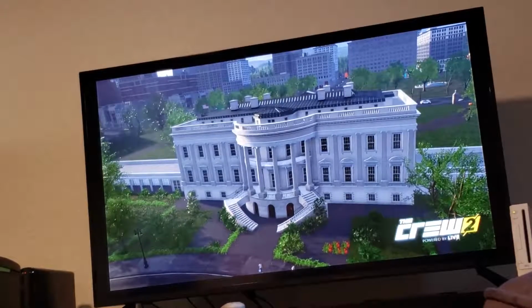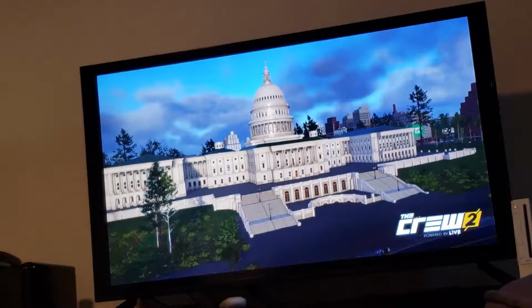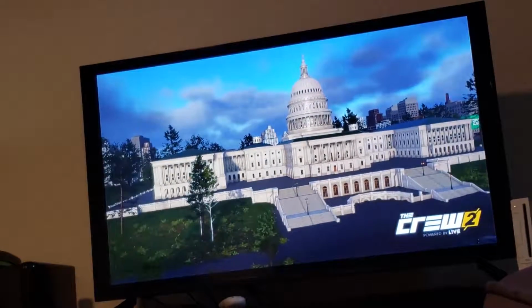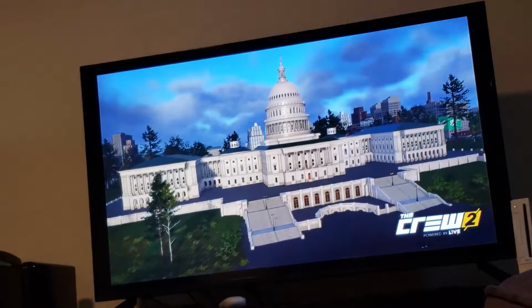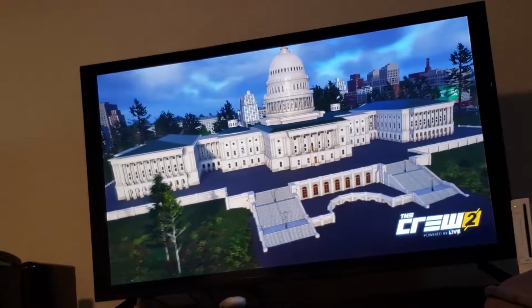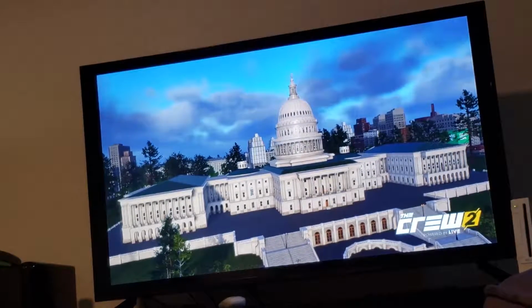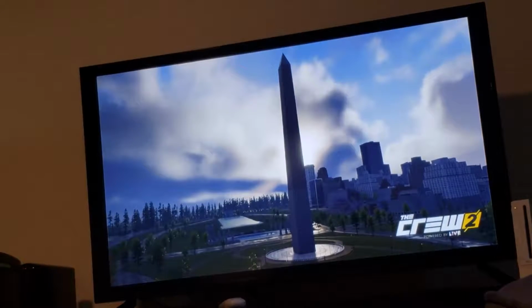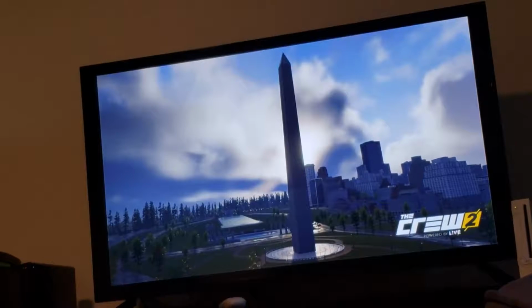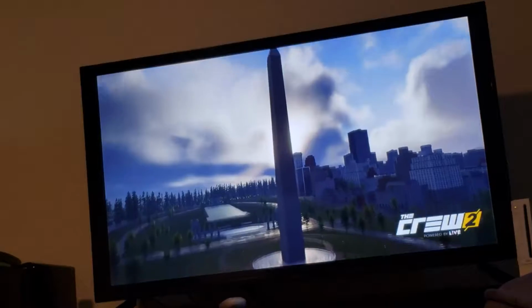On to the Capitol building, which is right now. So here is the Capitol building. I'm not really sure what goes on in the Capitol building, but here it is. Onto the Washington Monument, which is the big spire. And here it is. So here is the Washington Monument, a giant spire into the sky.